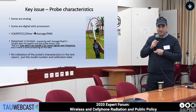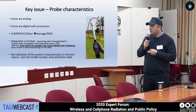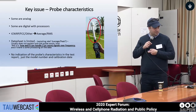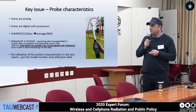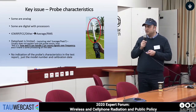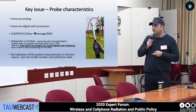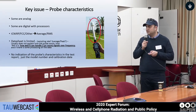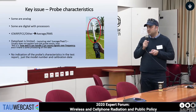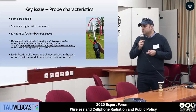Some of the probes are analog, just diodes and capacitors, and some actually have processors inside. But we don't know what they do. We just know they are okay, they are built by the ICNIRP or FCC or other standard, IEEE. The data sheet is limited. You have no information about the sampling rate of the probe, no average, no info about what it does. But I assume it does average because, according to the ICNIRP standard, they deal with average.